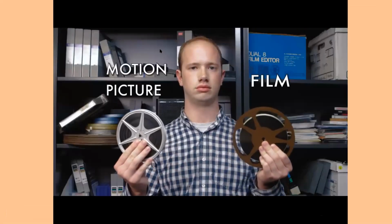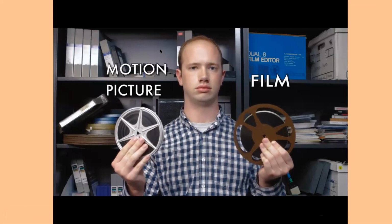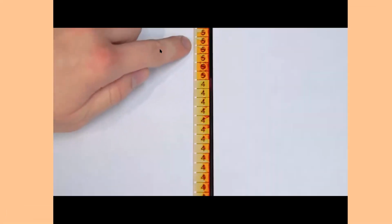Motion picture film. Film is the original format for moving images. Printed on either nitrate, acetate, or polyester stock, film is transparent. This means that when you hold it up to the light, you will see tiny images in the form of frames. Film has perforations or holes down the side of it.